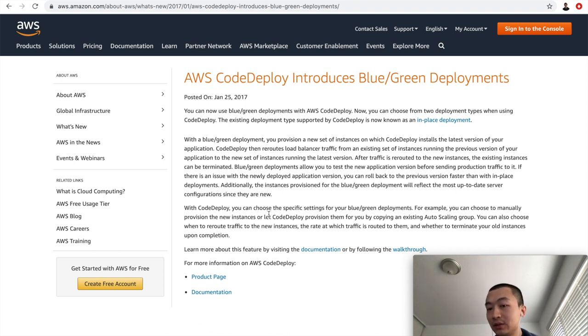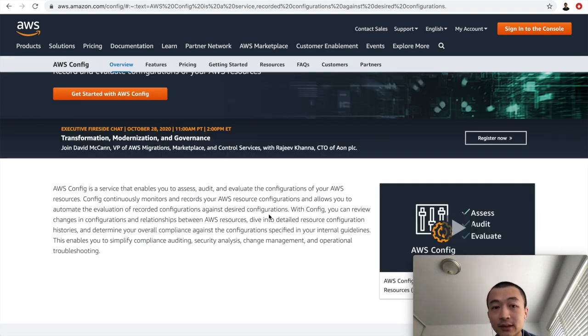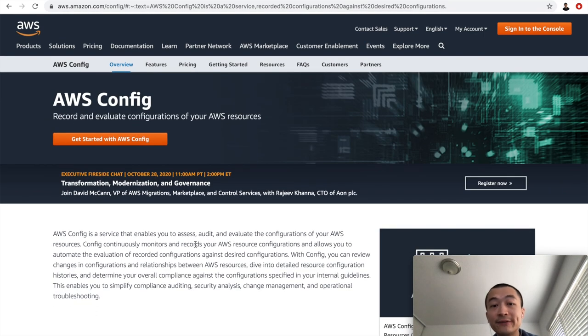How can you do that? You want to understand this. And then here, this one is AWS Config.